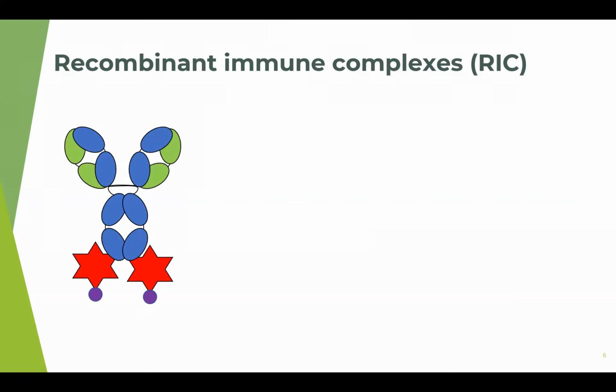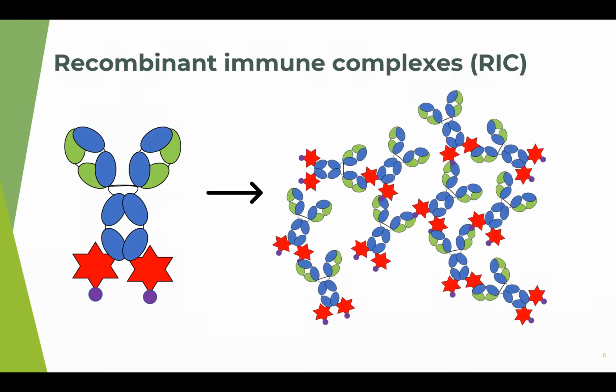Earlier I talked about how every antibody binds to a certain epitope with high specificity. And by creating this recombinant immune complex, we were able to create complexes that form when the RIC antibody binds to the epitope tags on surrounding RIC molecules. This forms large clusters that have been shown to be highly immunogenic and able to stimulate all the pathways that we assume normal immune complexes stimulate.